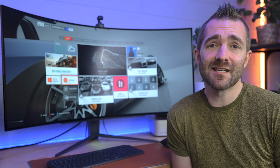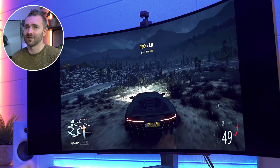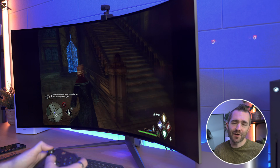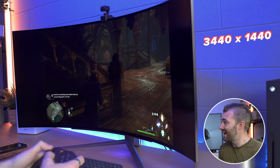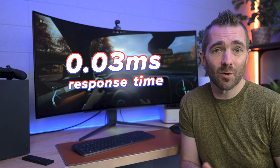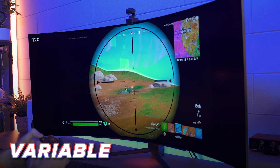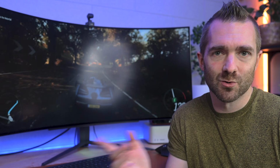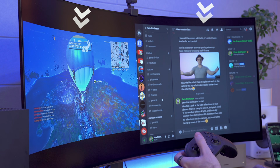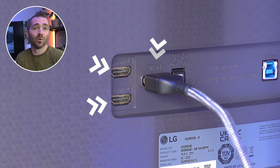But first up, let's just get these specs out of the way, because this has some of the best specs I've seen on a screen for a very long time. Now, the LG 45-inch UltraGear is capable of driving a resolution of 3440 by 1440 at 240Hz and with 84 pixels per inch. There's a 0.03 millisecond response time, which is literally splitting hairs now, with variable refresh rate, as well as support for all the usuals like HDR10, FreeSync, G-Sync. There's also picture-in-picture, picture-by-picture, with 2 built-in HDMI 2.1 ports and 1 DisplayPort 1.4 port.